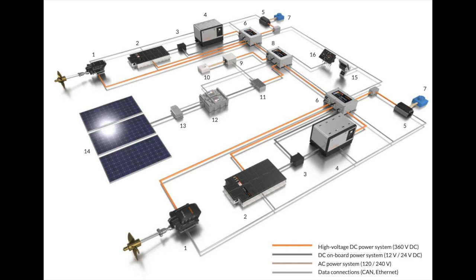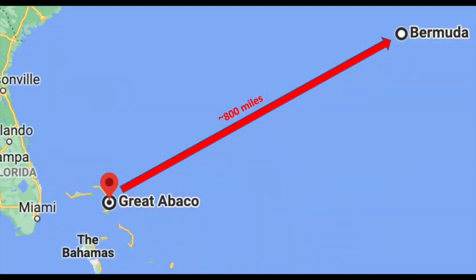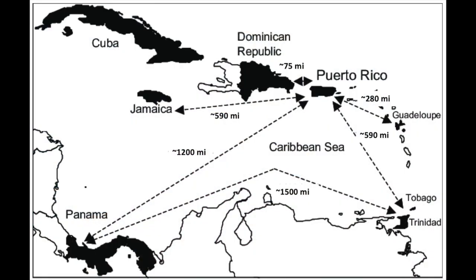It has a generator they call a range extender, because you basically turn the generator on and that produces enough energy to move the boat about 6.5 knots by itself. And with 240 gallons of fuel, I can run the generator for 5 days at 6.5 knots. That would actually get me from Abaco to Bermuda. Oh, okay. About an 800-mile range. So plenty of range with the generator. You could do the whole Caribbean, every island, right? Pretty much, island hopping. Sure.